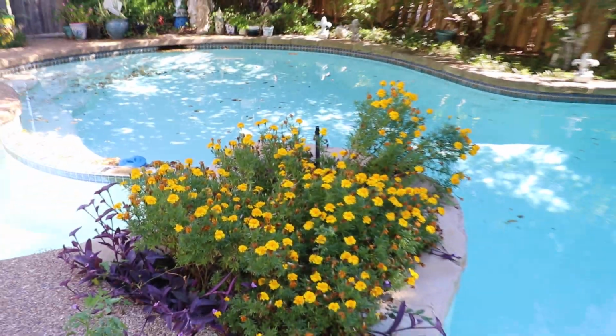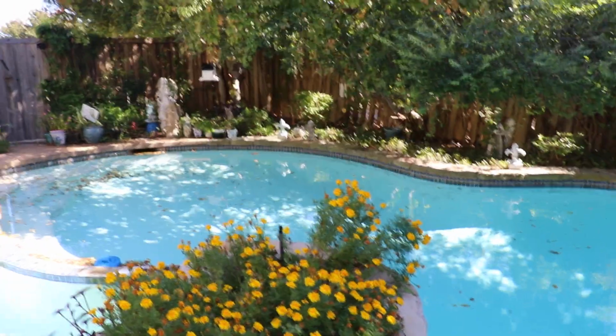So here's a glorious autumn day with the Texas garden in fall, and the leaves are turning colors.